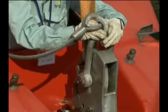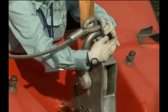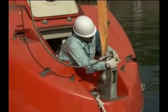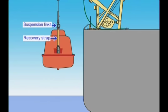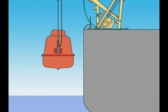Once the lifeboat is out of the water, connect the maintenance wire to the release hook. Shift the boat's weight onto the maintenance wire. Remove the recovery straps and attach the suspension links to the hooks and execute the lifeboat recovery operation.